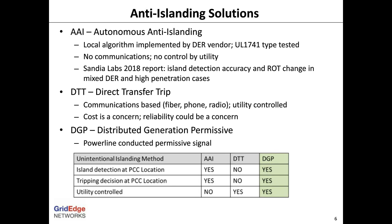A 2018 report by Sandia Labs that simulated mixed DER types of inverters from different manufacturers, and inverters mixed with synchronous machines, showed that the detection algorithm accuracy is reduced in those cases, resulting in longer run-on times that exceed the 2-second limit. So the AAI method is as good as the proprietary algorithm implemented by the DER vendor.